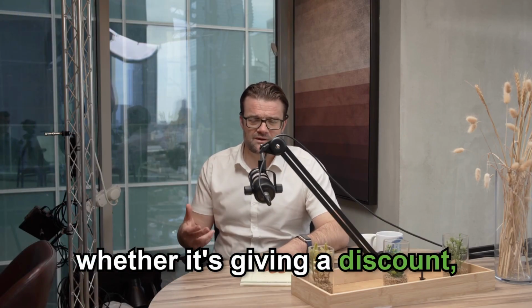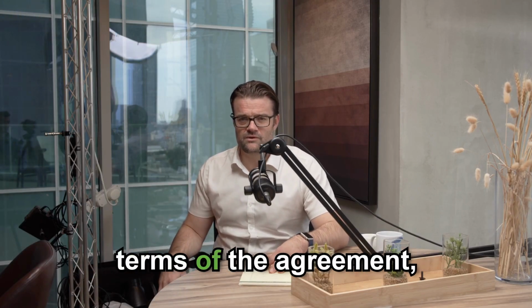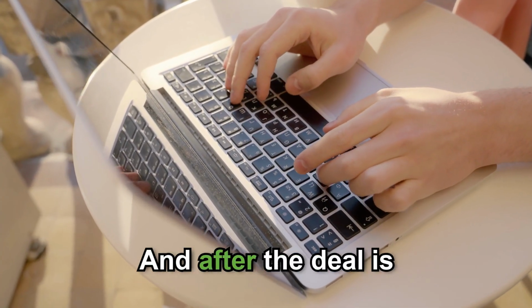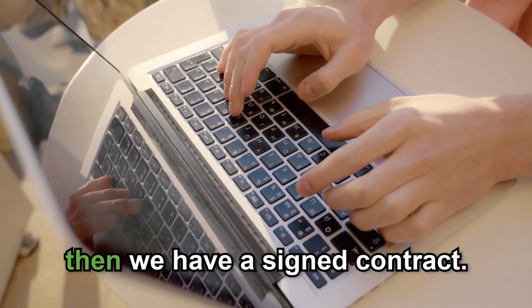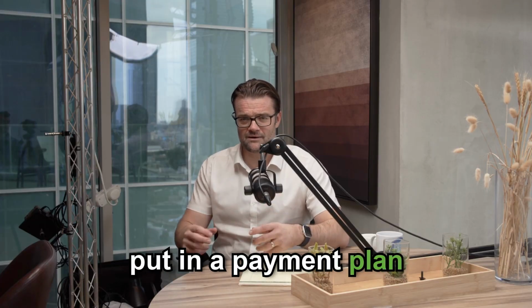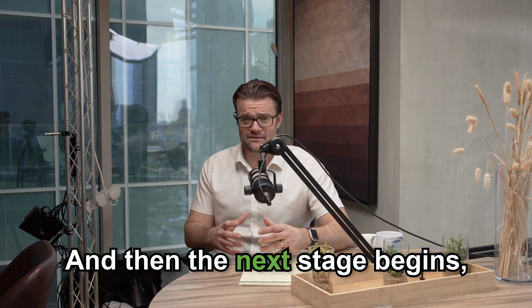Whether it's giving a discount, whether it's changing the terms of the agreement, whether it's scheduling a follow-up meeting. And after the deal is signed and closed, then we have a signed contract. The closer needs to basically put in a payment plan in the system, and then the next stage begins.